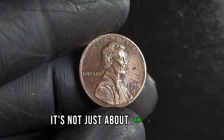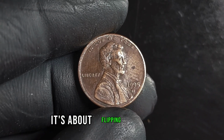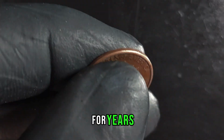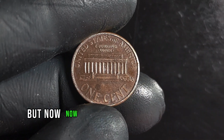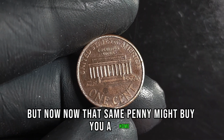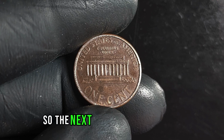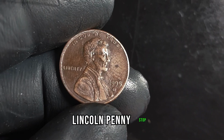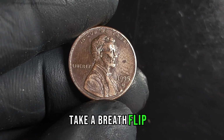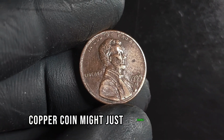It's not just about the money. It's about reclaiming forgotten value. It's about flipping the script. For years, we were taught that a penny is almost worthless. But now that same penny might buy you a home, a new car, your child's college education. So the next time you see a 1995 D Lincoln penny, stop, take a breath, flip it, examine it, because that simple copper coin might just change your life.